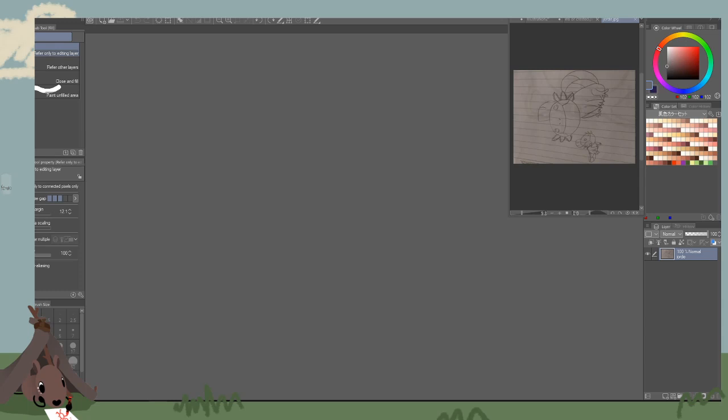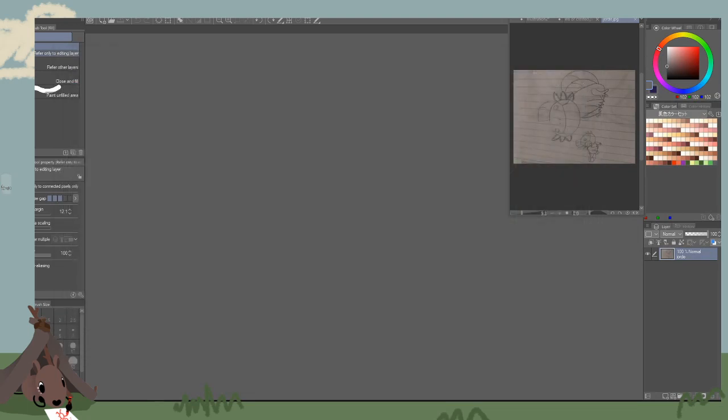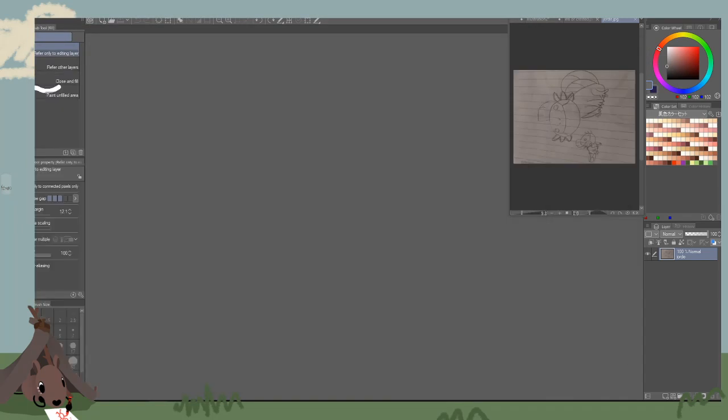So, my biggest thing with this is, first and foremost, it didn't have to be an axolotl. It's obviously an axolotl. The most common one that I see is also a fish. I think the fish version is pretty cute. Salamanders are also pretty common. But the biggest thing with axolotls is they don't have a flat face, unlike Mudkip. Axolotls actually tend to have very round, pointy faces. Mudkip, yeah.